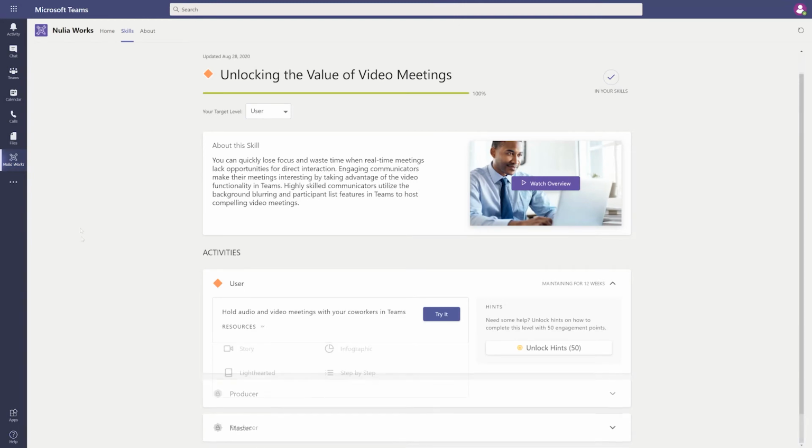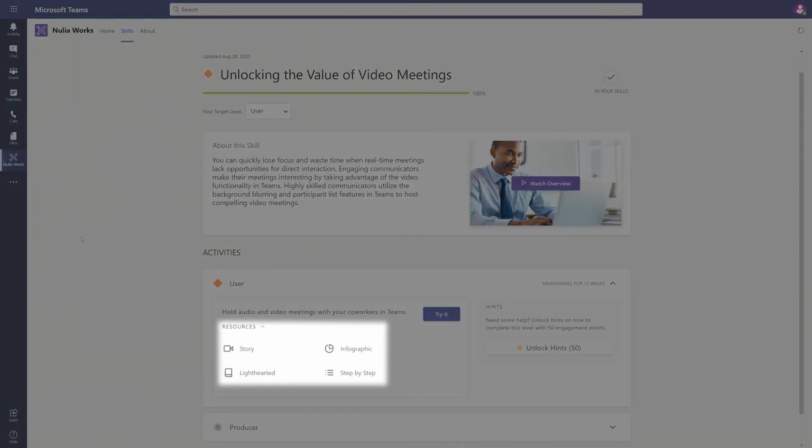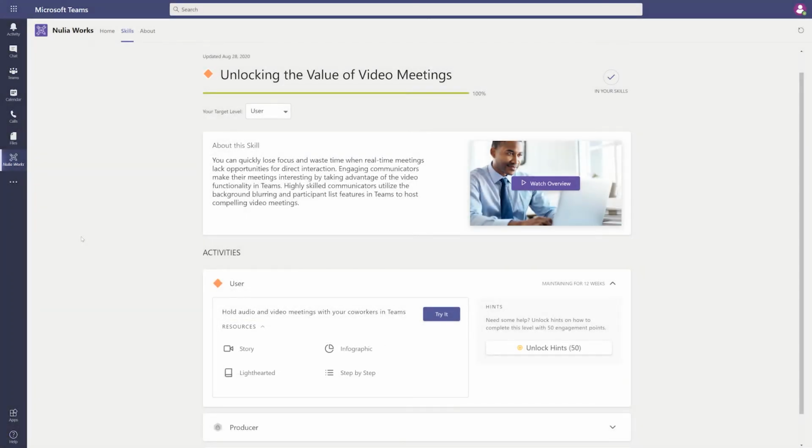If the user needs a little help, resources are available to guide them to attain a skill in progress, or re-attain one that needs attention, all without ever leaving Teams.